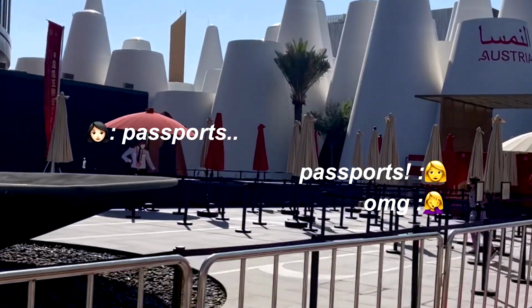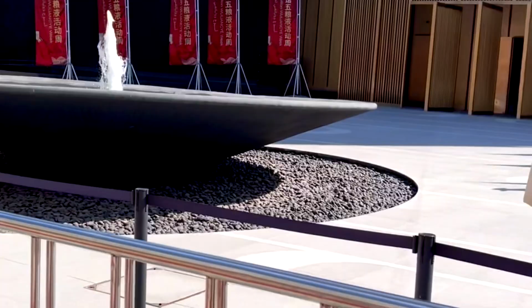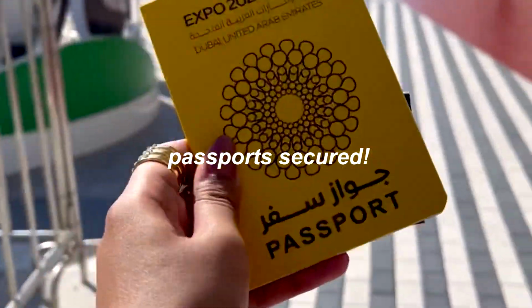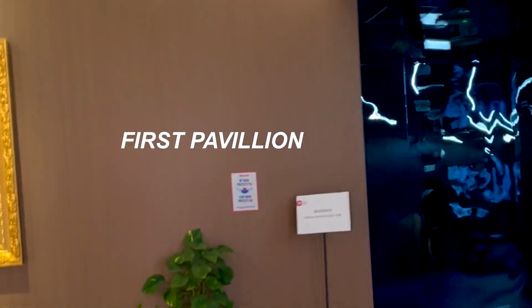Oh my god! Everyone visiting Expo just knows that getting your passport stamped is number one priority. We almost forgot, but we got them and entered our first pavilion, which was China.